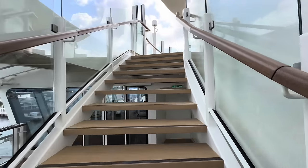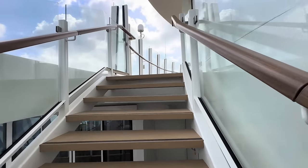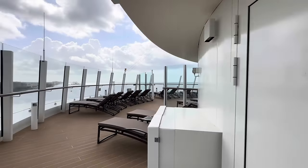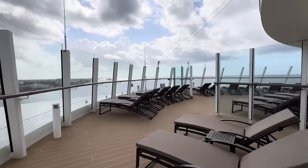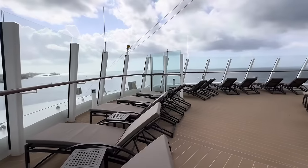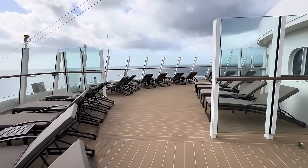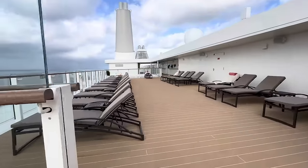If you're the type who likes to be away from the world and just get some sun and not be bothered, then deck 11 up in the front area is for you. It is a pure sun deck where you can sit out, put on your suntan lotion, enjoy the sun, read a book, and forget about the world.